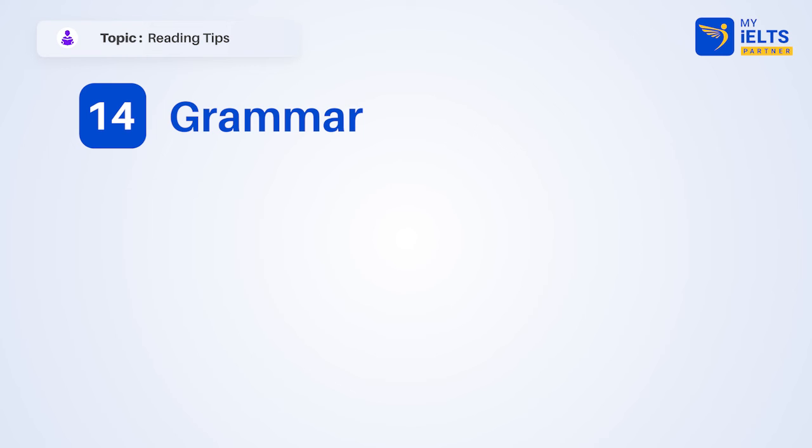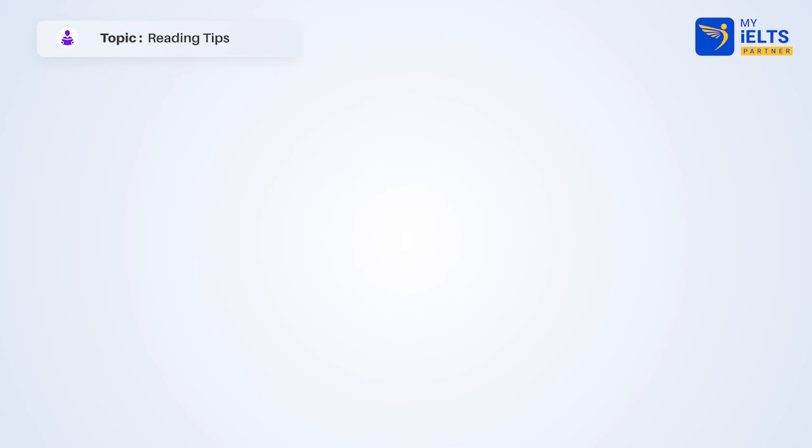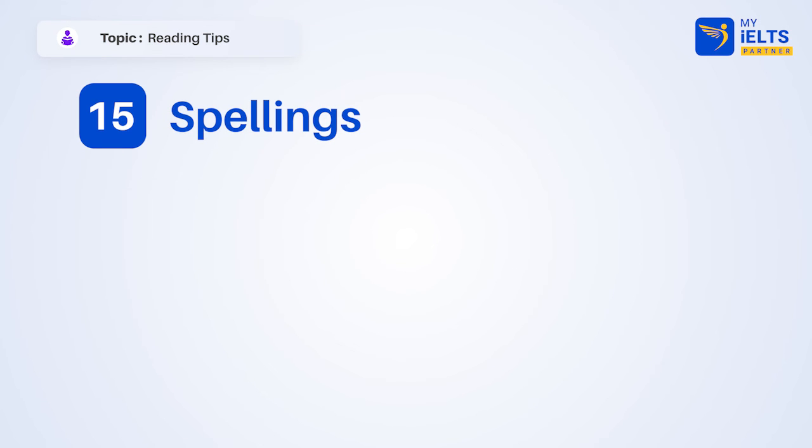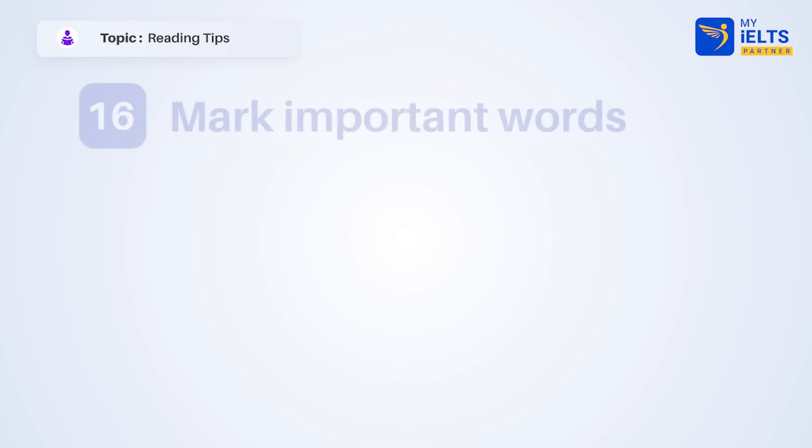14. Grammar. While writing or answering short answer questions or any type of question, make sure there aren't any grammatical mistakes, since grammatical intuition, spelling and sentence structure are all very important. 15. Spellings. Ensure that your spellings are always correct, especially when you're copying from the passage. This is very important.